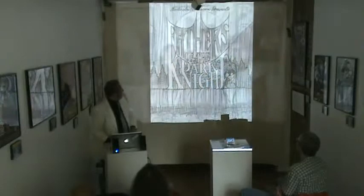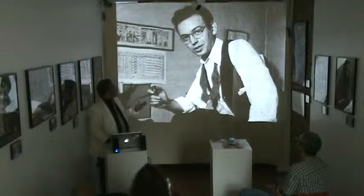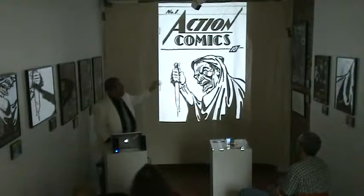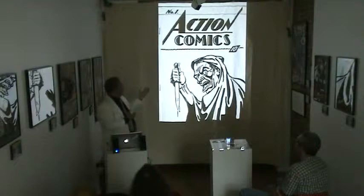Getting back to Shelley Mayer on the right there, this is her grandfather. Sheldon Mayer was an editor for DC Comics in 1938. And he was in charge of finding material for the very first issue of Action Comics. This is what's called an ashcan cover, a made-up cover that they sent to the copyright office in order to get copyrighted. But it was Sheldon Mayer's job to fill the issue with something.